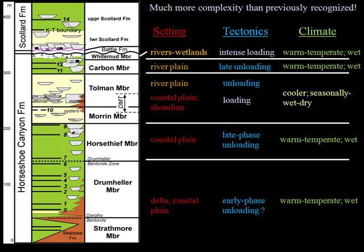So when we take all of that information and we apply all the analytical tools, what we end up seeing is that we can parse the Horseshoe Canyon Formation out into these subunits with different kinds of environments, different kinds of tectonic settings, and different climates. So what I've done is I've grouped these together just to make this a little less tedious. So the Drumheller member and the Strathmore member together represent the remains of a large delta and a proximal, a distal coastal plain.